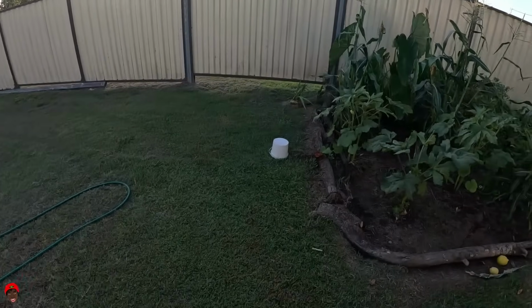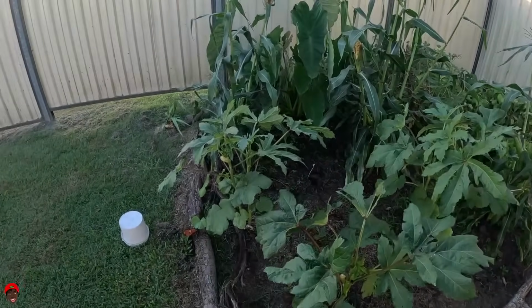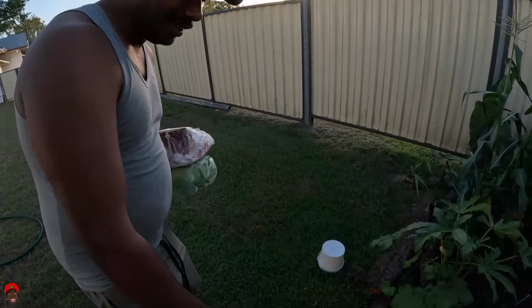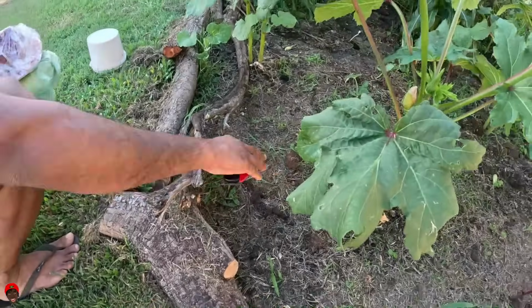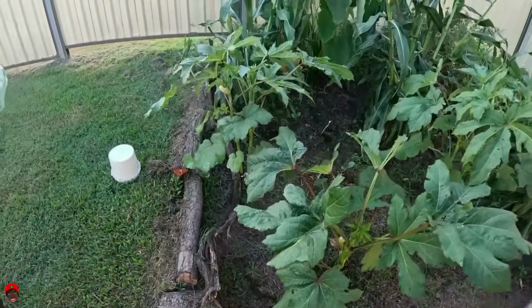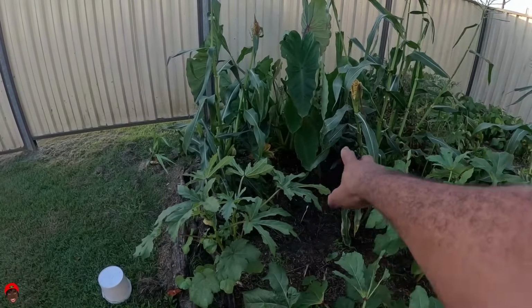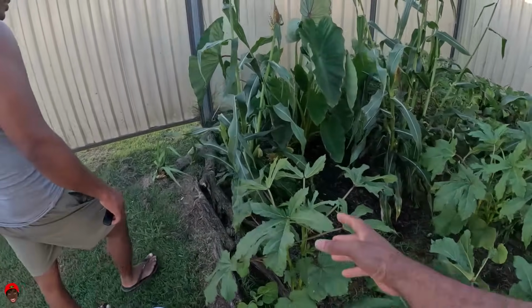Okra. Yeah. My garden also has okra. They're growing good. Going good in only this much now. And there's the bigger ones. Wow. That's the main tree that I planted and it just has corn. That is a sweet corn?